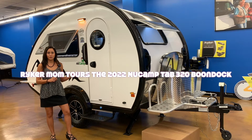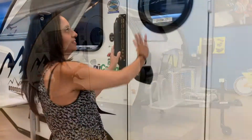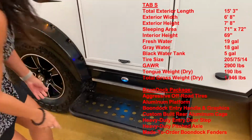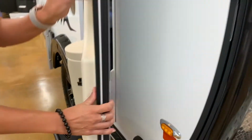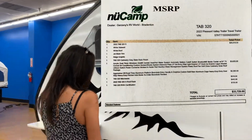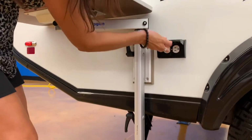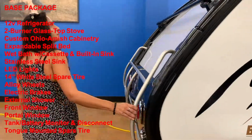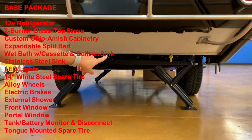This is a 2022 Tab 320. They are really hard to find and very popular, so let's take a look. There's a nice round window on the door, a foldable step, magnetic door catch, nice grab handle, aggressive tires, lagoon table mount on the outside, two 110 outlets. There's a nice roof rack and a solar panel on the roof, LP connection for outdoor grill.